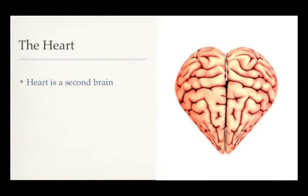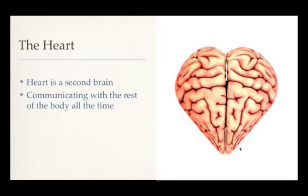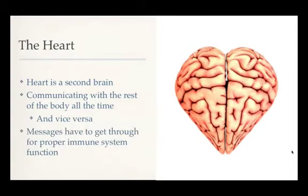So the heart is actually a second brain, first of all. It's communicating with the rest of the body all the time. And those messages that the heart sends help the body to work. The heart is basically telling the body how to work, how to be healthy. And of course, the body communicates back with the heart, all those cells and all those tissues. Those messages have to get through. Those messages from the heart, brain, to the body have to get through in order for you to have proper immune system function.